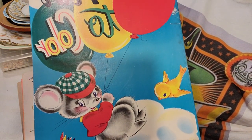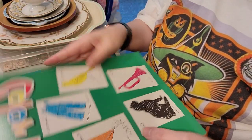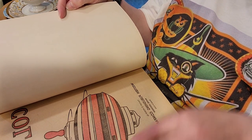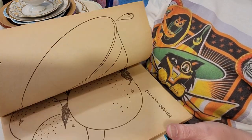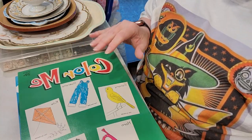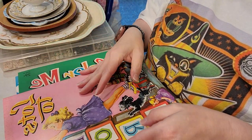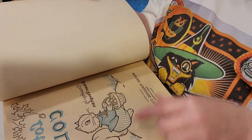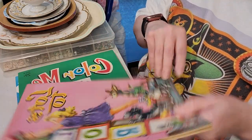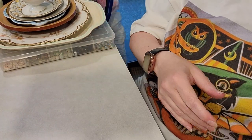Fun to Color. Oh, look at the cover on this one. Oh my goodness. This one is Color Me. I don't know if it says, oh, this one says 1962. So this Color Me came out in 1962. And then this one, Lots to Color. But yeah, I did a quick look and I didn't see that any of these had been colored in. This one is 1955. So it looks like 50s and 60s for this awesome collection of coloring books.